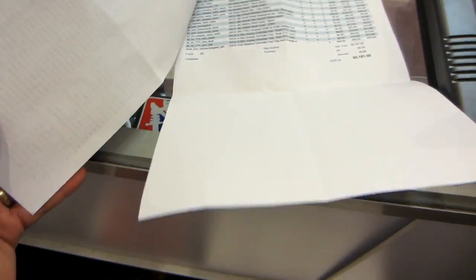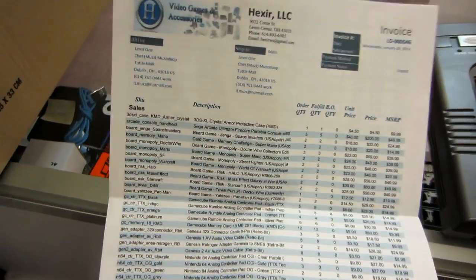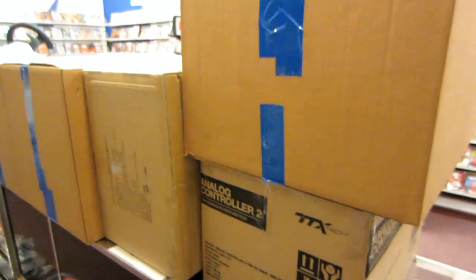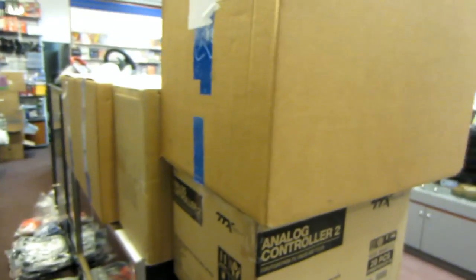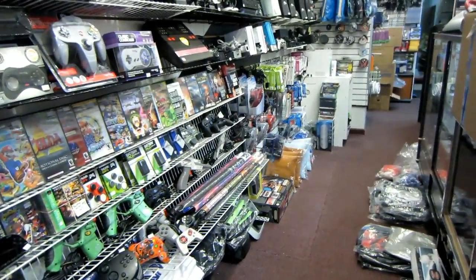This is everything I got in this order right here. So as you can see, lots of stuff. And I've got to check in every one of these items and make sure that everything that's on the list is actually in the boxes, make sure I didn't pay for anything I didn't get, or even if I got something extra, to make sure I return it to my distributor. So that's always a task. But what I do is, I'll break it out of the box, I'll check it off of the list, and then I'll put it on the wall.